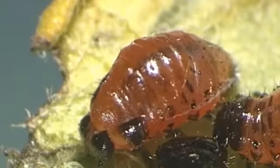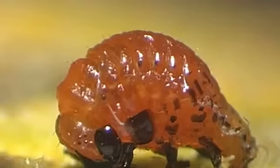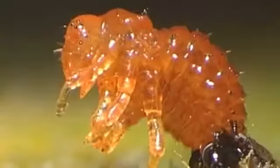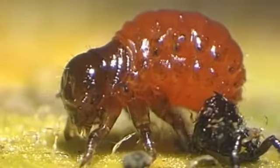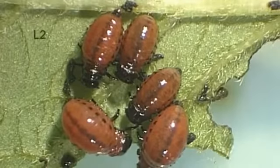Larval development comprises 4 stages in total. Here we see a first-stage larva shedding its cuticle to become a second-stage larva. Larvae that have just shed their cuticle can be recognized by their striking reddish-orange color. Once the old cuticle has been shed, it takes a few hours for the new cuticle to harden. Then feeding is resumed again.